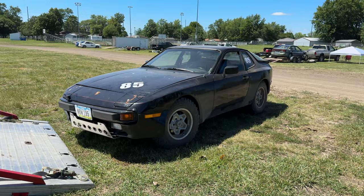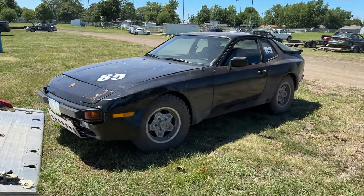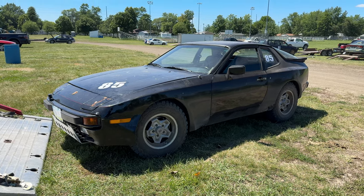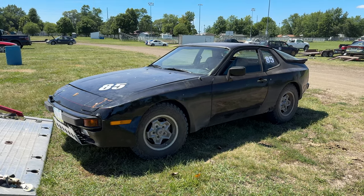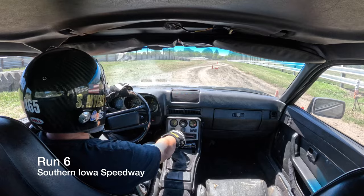I'm back up again. I have decided I'm going to go out, make one or two runs. Hopefully when the car is cooled down like this, I'm not going to let it run any ahead of time this time. And hopefully I can get one or two actual runs before the car starts acting up.